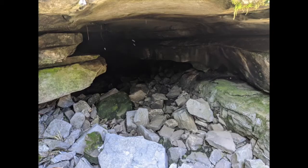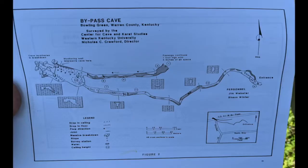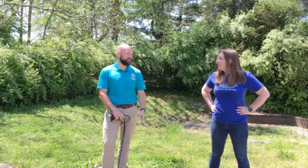Bypass Cave is roughly 1,250 feet worth of traversable cave that's situated very near downtown Bowling Green and gets a lot of urban runoff. That's kind of an issue for us because urban runoff carries a lot of pollutants from impervious surfaces, everything from oil and grease to pet waste, litter and trash, fertilizers, all kinds of crazy stuff. So what we want to do is to show you guys a little bit about how a cave like that gets impacted and what that connection looks like.